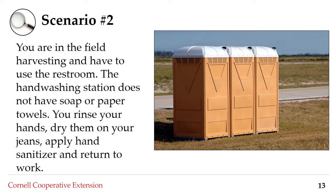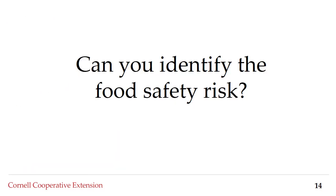Scenario number 2. You're in the field harvesting and have to use the restroom. The hand washing station does not have soap or paper towels. You rinse your hands, dry them on your jeans, apply hand sanitizer, and return to work. Can you identify the food safety risk?